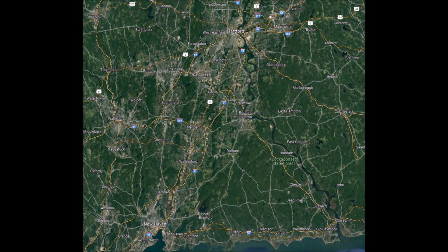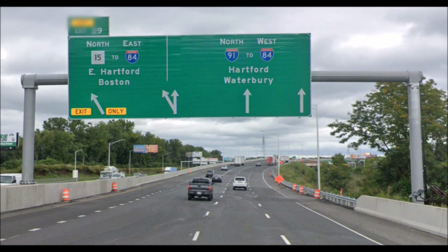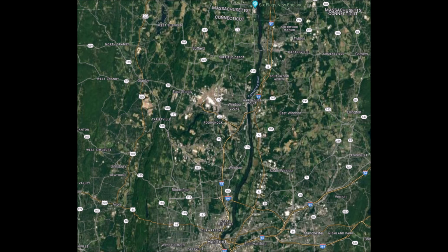From here it heads north through one of the denser populated parts of the state, eventually reaching the Connecticut River, just south of the state capital of Hartford. 91 will follow the river for most of its length. Passing through downtown Hartford, 91 junctions with I-84, which also passes through the city, at a busy, complex intersection, as well as a spur, I-291, soon after.